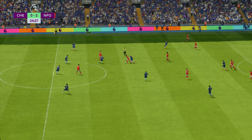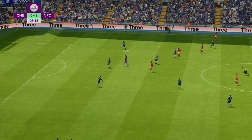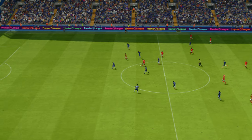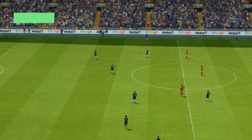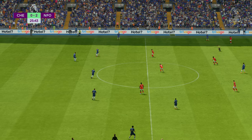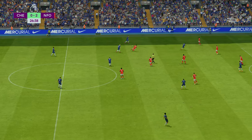Interception to snuff out the danger. Aboniyi. And he's broken free. Well, the danger was on, but just a fraction offside. Well, when you sit off like this, you invite pressure.